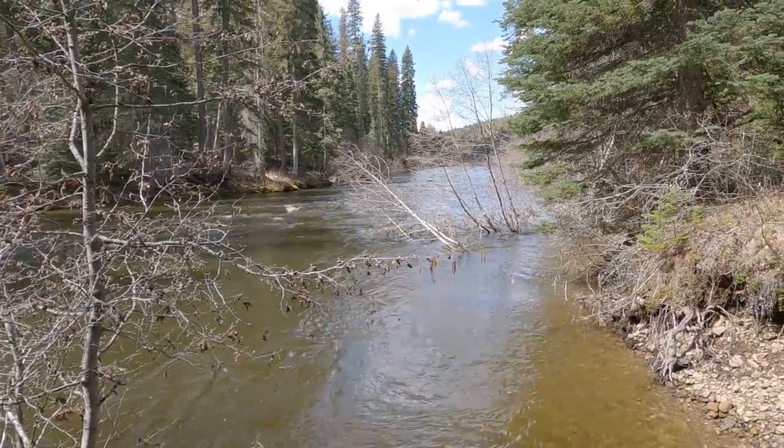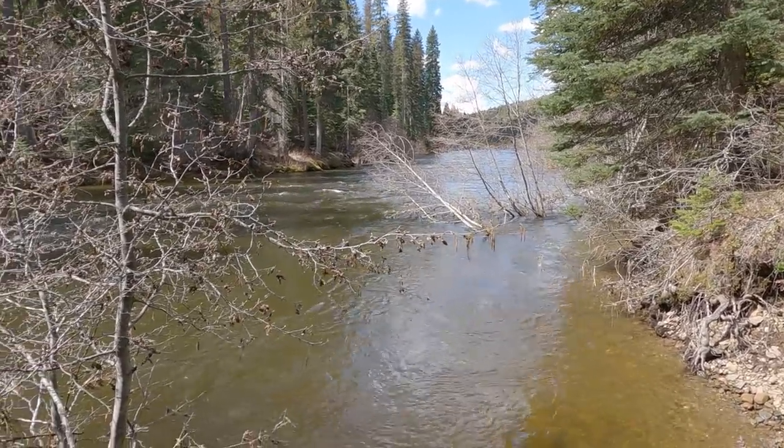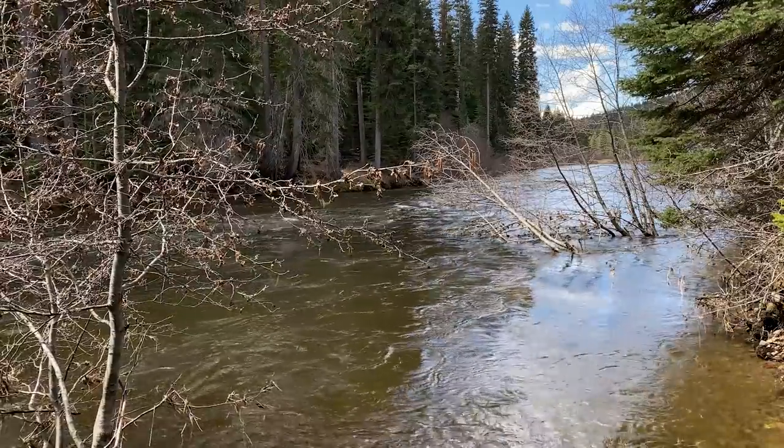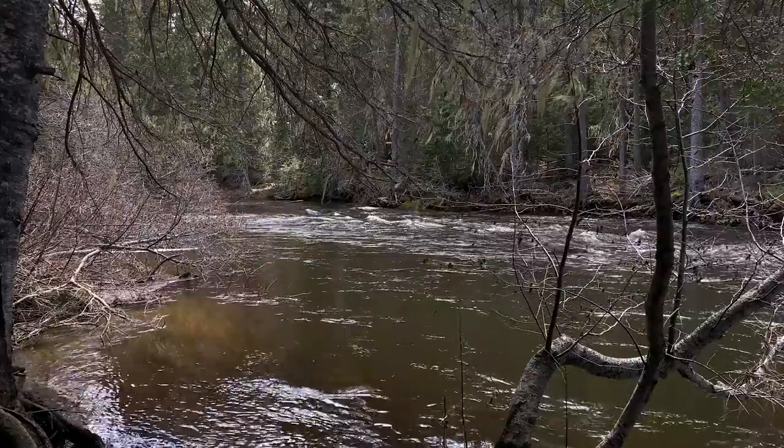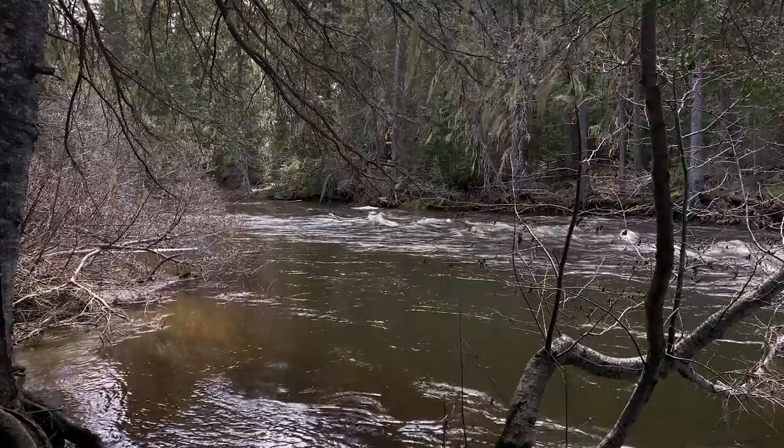Man, it's high. Man, that water is moving. So somebody about 2 days ago lost their life in this. They were on their kayak and they hit some heavy rapids. I mean, the river is really high right now. That spring runoff, it's dangerous, you guys. So that was a sad story to hear.